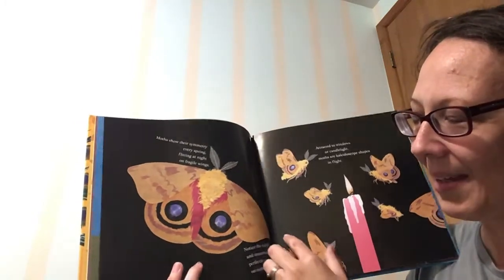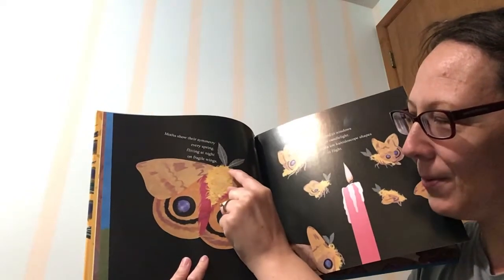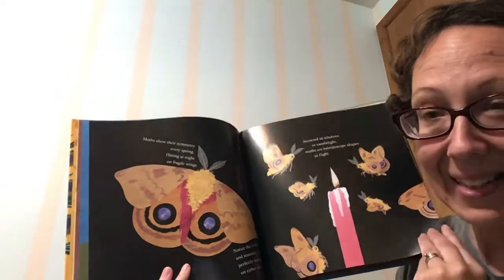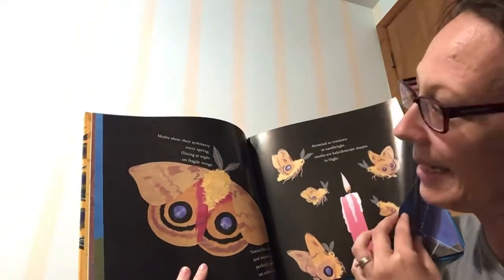This moth has these big eye spots. Those aren't his eyes. His eyes are really tiny up here. But animals think that those are big eyes from a big animal. It scares them away, so they won't eat him.